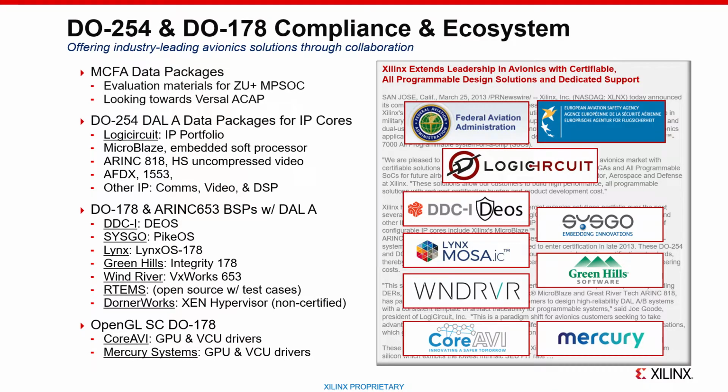Okay, if we look at our DO254 and DO178 solutions, we really build this out with an ecosystem, which is why we're here today with SYSGO. This is not within Xilinx's development process, to develop DO254 process on our IP development. And on the embedded side, while we do have functional safety focus, there's a lot of embedded elements that might not be covered under our functional safety, and certainly we don't have our own real-time operating systems that you need to certify with. So we partner with companies like SYSGO, and I have Logicircuit as a key partner for DO254 IP cores and other lower level embedded work they do as well. But it's necessary for us to have a robust ecosystem in order to service this market. So I work with these partners directly, and I can engage with customers and partners directly.